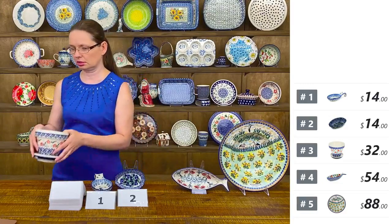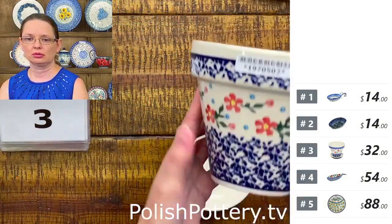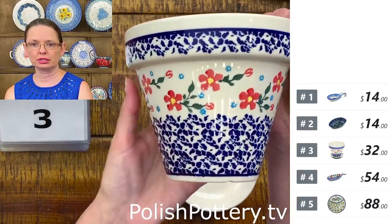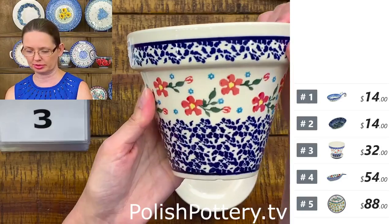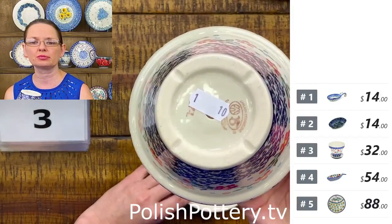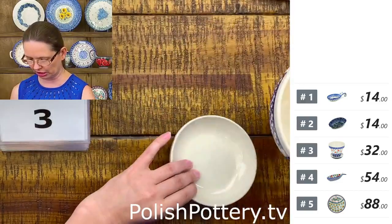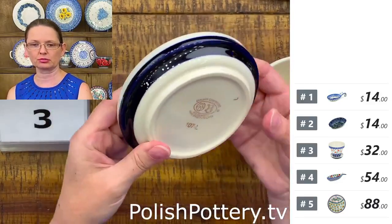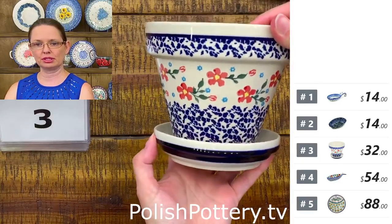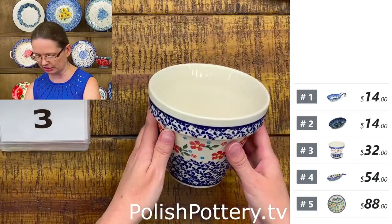Number three, oh, planter. You will love it on your windowsill or maybe in your kitchen with some herbs. And they are from Zakłady Ceramiczne. So Zakłady Ceramiczne stamp at the bottom. They have holes, so the water is going to nicely drain. And they come with the saucer, so you can catch all the excess water whenever you're watering your plant. So this is the country garden pattern from Zakłady.